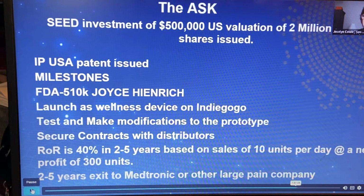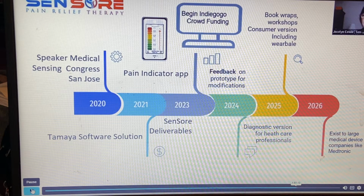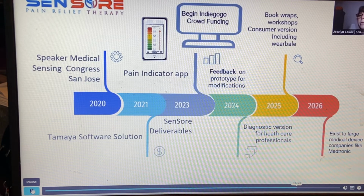And we would like to exit to a large company like Medtronic, a big pain company that is already dealing with this. And in the next 2 to 3 years, we're hoping to again launch an Indiegogo. Then we are going to get the diagnostic version, FDA approved, do our SBIR grants, and launch our medical device as a diagnostic and treatment outcomes measurement. It's also capable of being a wearable device to do home health care treatment and monitoring as a self-help wearable.